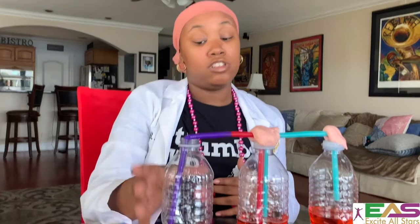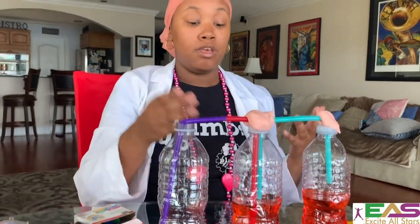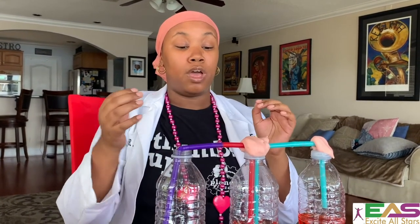So you have your atrium, your ventricle, and then you have your lungs, or it could be the rest of the body. And you can also change the colors. You can add in your blue food coloring to show the oxygen lacking red blood cells, or you can just leave it as red. You can do another set of three water bottles to do the other side of the heart. However you choose to do it is perfectly fine.